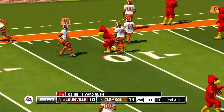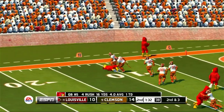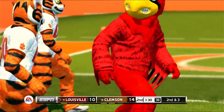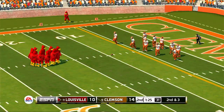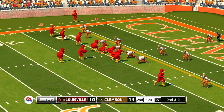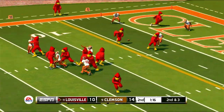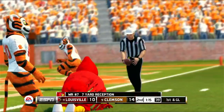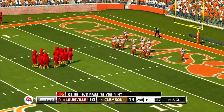So the quarterback keeps it for about 7 yards. They need about 3 yards to get the first here on second down. Tackle made at the 2-yard line. That's a gain of 7 on the play. That makes it first and goal.